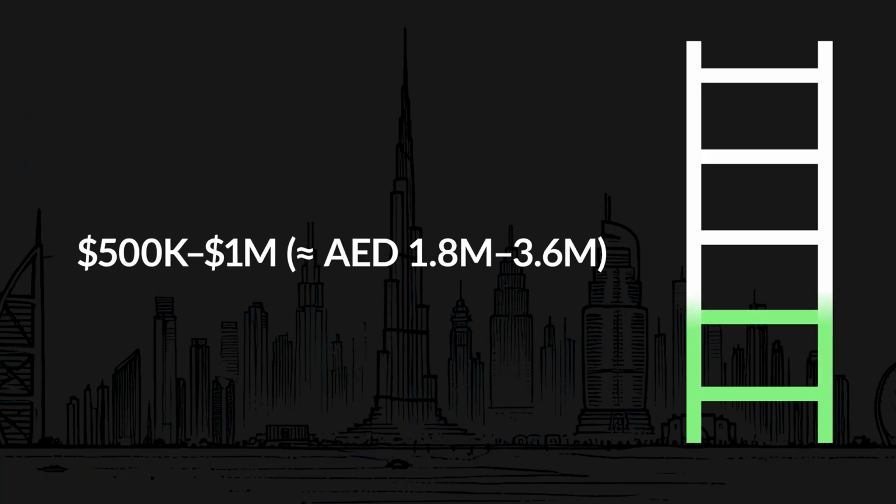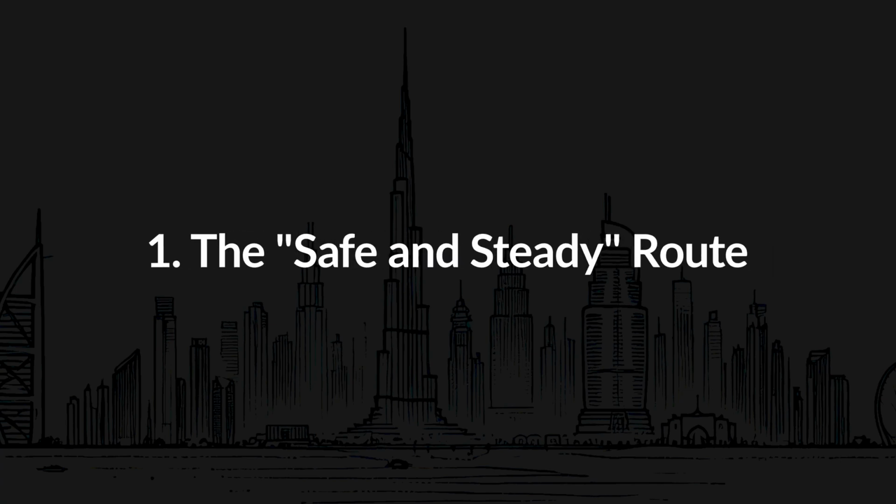Now, moving up the ladder, our second tier covers $500,000 to $1 million. So we're talking now about 1.8 million dirhams to around 3.6 million dirhams. This is where the Dubai property market starts to open up a bit more, but you still need to be smart. At this level, you've basically got, I would say, two options. The first is what I would call a safe and steady route.